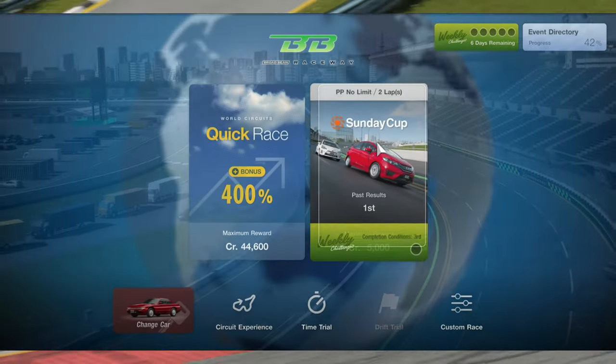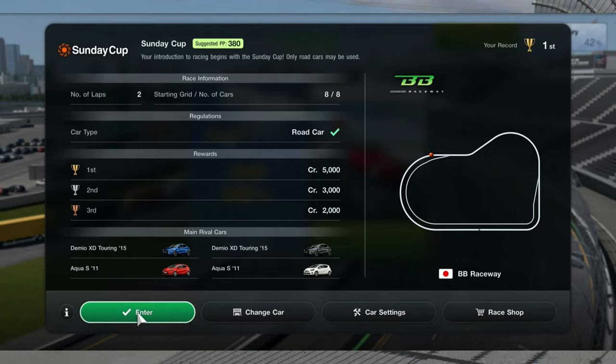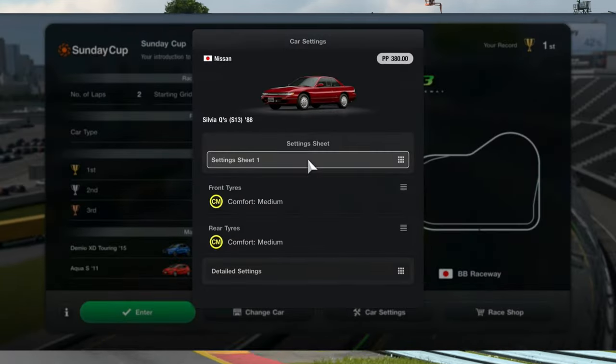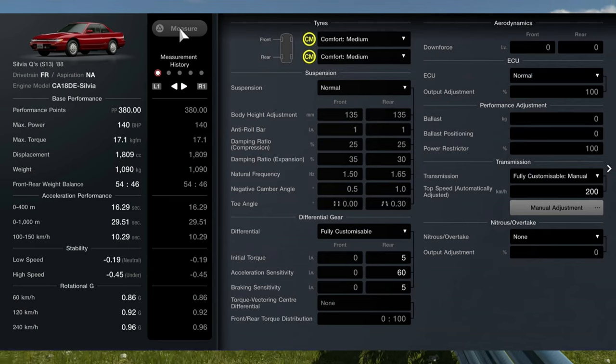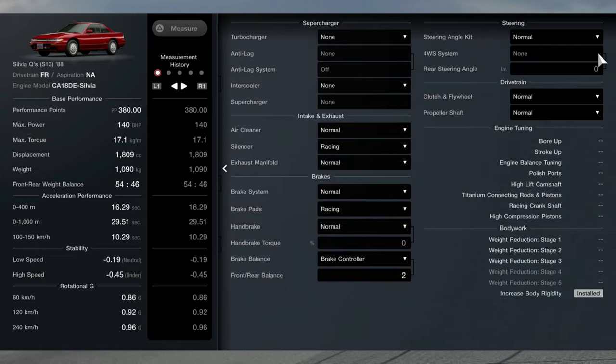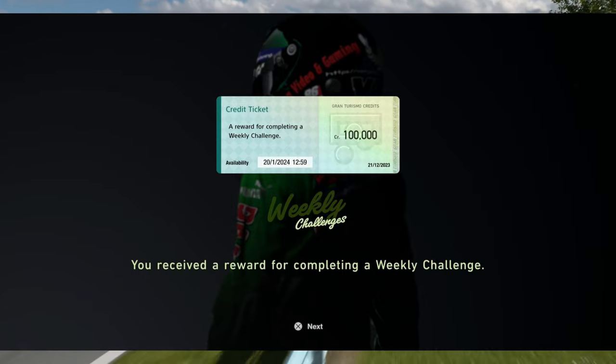The first race is the Sunday Cup at BB Raceway for 2 laps. It is a suggested 380pp race using any road car. I used the Nissan Silvia Q's S1388 with 380pp. The tune I used for the car is as shown on screen. This race unlocks the first of the rewards, which is a 100k credit ticket.